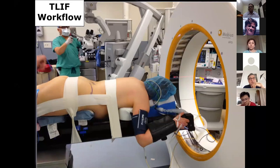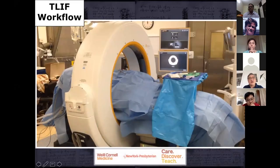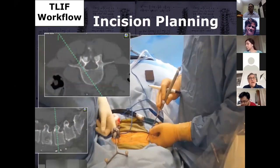This is the patient being taped to the operating room table for navigation. Again, we rely on navigation, so I tape the patient down. All the soft tissue is under tension, and that increases the accuracy of the navigation. Obviously, I mark the iliac crest here, and then we get the spin and start navigating. The reference array is attached to the iliac crest via two pins. I mark the midline here. The iliac crest is marked just for reference when you put in the pins. That's when we get the CAT scan. We cover the patient, and then we start the operation.